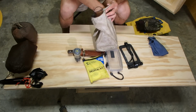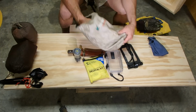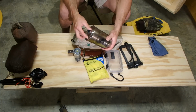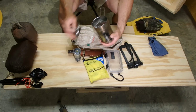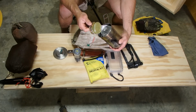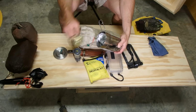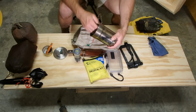Here I have just an old Frog Togg little bag that the suit came in a long time ago. I've got my cook kit in here. It's just a little stainless steel cheap pot I got from Walmart. And in here I've got a little alcohol stove and a spork. I didn't even use this alcohol stove. It's like a little cat can stove that I made because I really enjoyed cooking over, like just setting this on the fire over the coals.